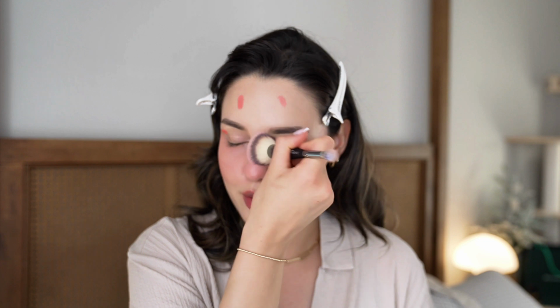For my nose, I'm just gonna go around in tapping motions with my brush, and it's the same for the forehead. As you can see, I'm just tapping in the blush and then stretching it out in circular motions. On my forehead it does look a little bit too much, but don't worry, it will all look nice and blended once I add in a little bit of concealer. This is going to be a little bit of underpainting, I like to call that.